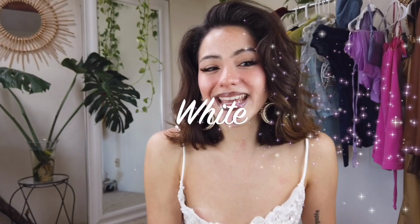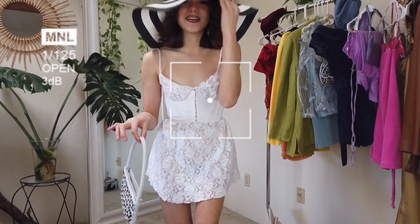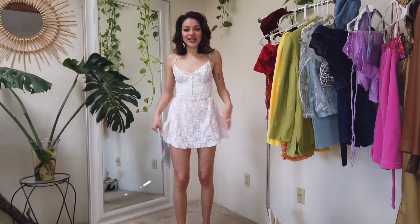Okay, so this is my take on the all white monochromatic look. It is a little simpler than the last one, but it is still super cute. Does this look cute? Oh, I can't even see. What do you guys think? Oh, I can't even see, never mind. Sometimes simpler is better. Anyways, this is the look.